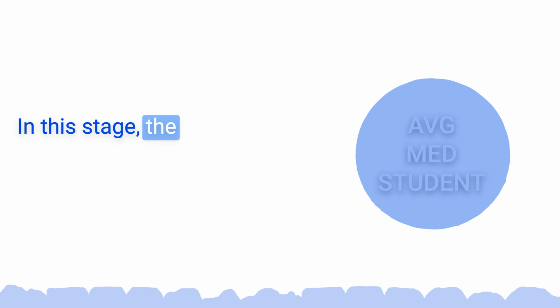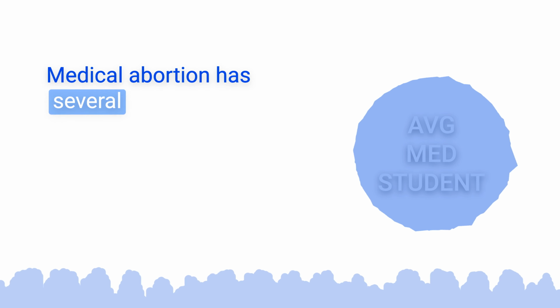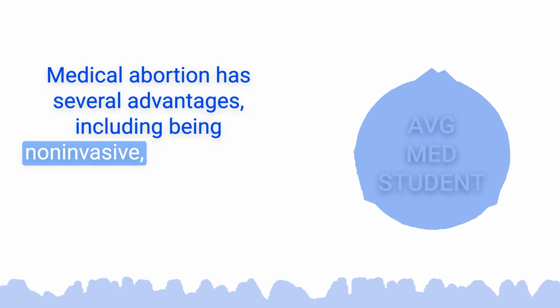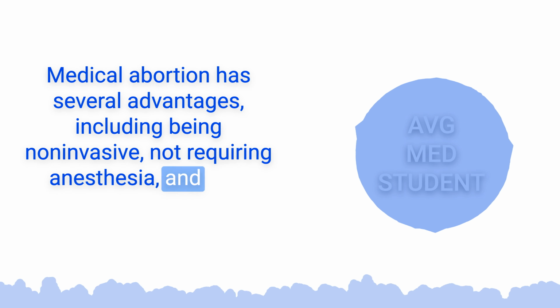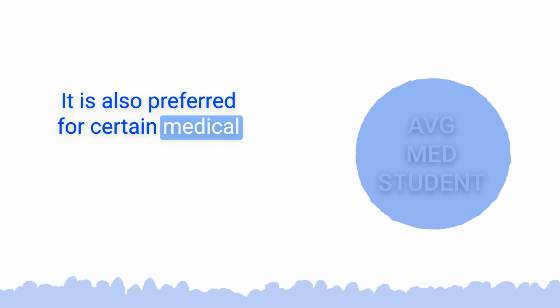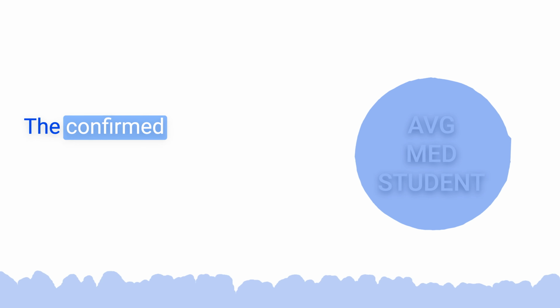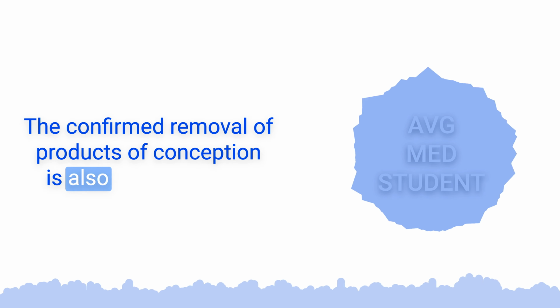In this stage, the procedure is performed using dilation and evacuation. Medical abortion has several advantages, including being non-invasive, not requiring anesthesia, and may be performed at home during the first trimester. It is also preferred for certain medical conditions and results in less perceived bleeding than surgical abortion. The confirmed removal of products of conception is also an advantage.